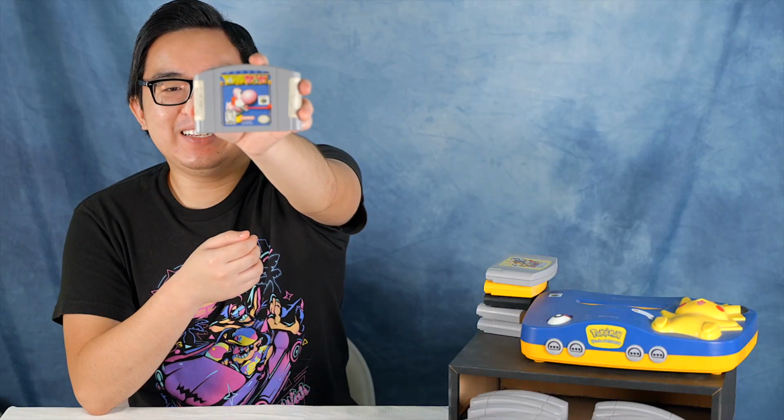This cover probably did not interest me at all. They say don't judge a book by its cover, but this is a video game. Alright, we have, ooh, Yoshi's Story. So funny story about this one, pun intended. You can actually see there's a GameStop used sticker on the sides here. I actually vividly remember buying this game from GameStop.